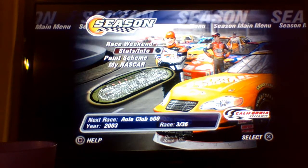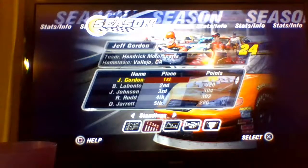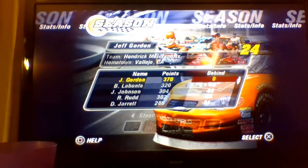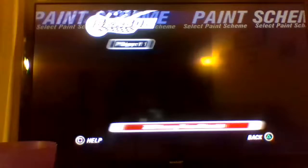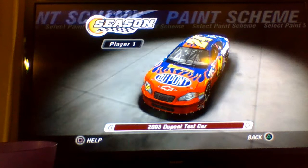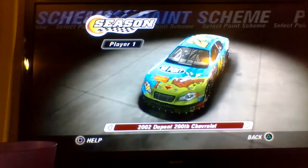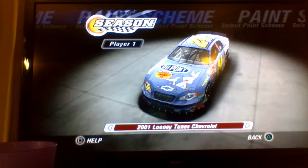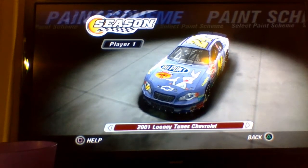So, point standings, I'm slowly starting to gap Bobby Labonte by about 50 points. And the paint scheme reveal, we will run the 2001 Looney Tunes Chevrolet at California Friday at 1.